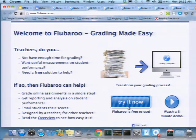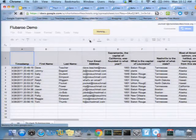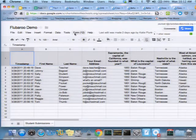Earlier today, I checked and Flubaroo has come out with a version 3.0 just today. If you go to the link that we have there, you can try it with this spreadsheet, and you just make a copy of it. But I'm going to try it with the one that I have. Earlier, it was down. They had taken it out, I think, because they were updating it. But here's my spreadsheet.